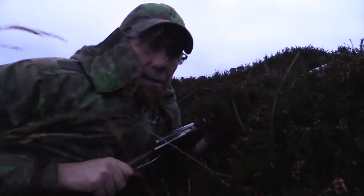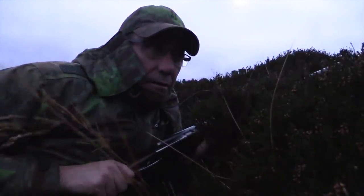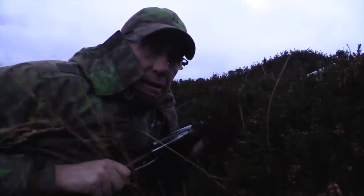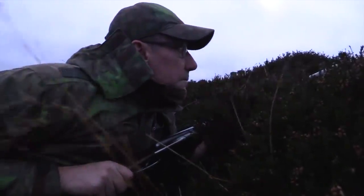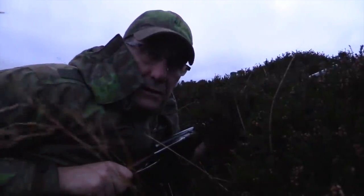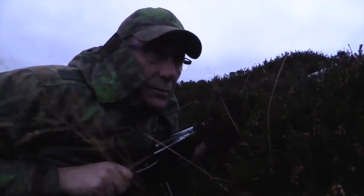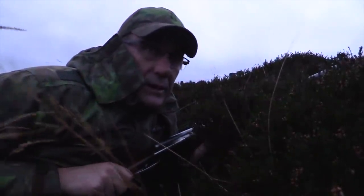This morning it was old-fashioned wildfowling. It was a good strong breeze. Was down in a fence line. 13 geese for the morning flight. It was pretty good. But out now, just lying in the heather. Wind's still there, it's dropped off a bit to what it was this morning, but just see how it goes. We've had two groups of three come over, but they were out of shot, but we'll just see how it goes.